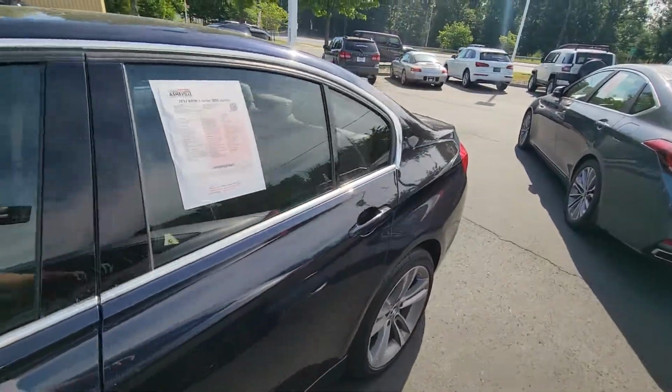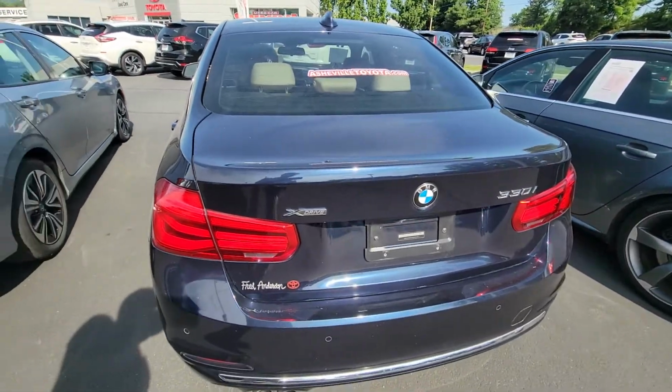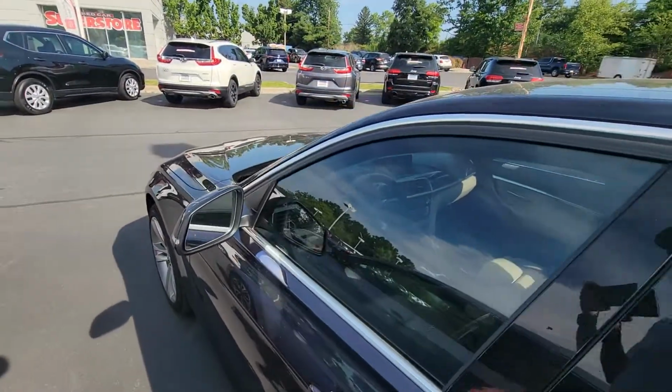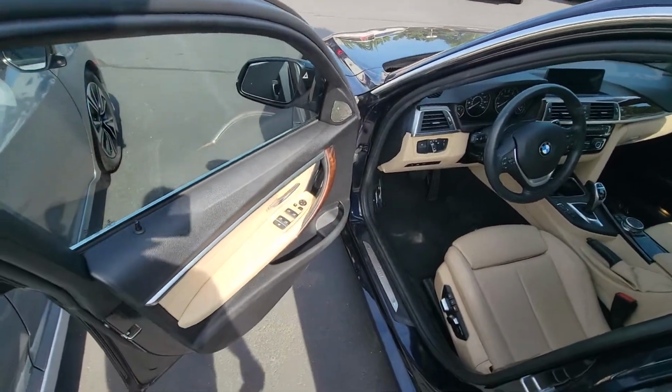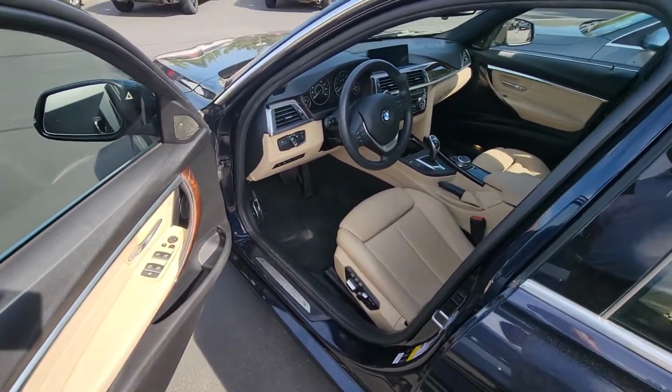But the big deal with this one is that it is all-wheel drive. It has the X-Drive system, as you can see there, and it's pretty similar to the Audis. I think I've watched that the all-wheel drive on these relies more on the rear-wheel drive. So when you're just driving around normally, it performs like a rear-wheel drive car, then it engages the front axles when need be.